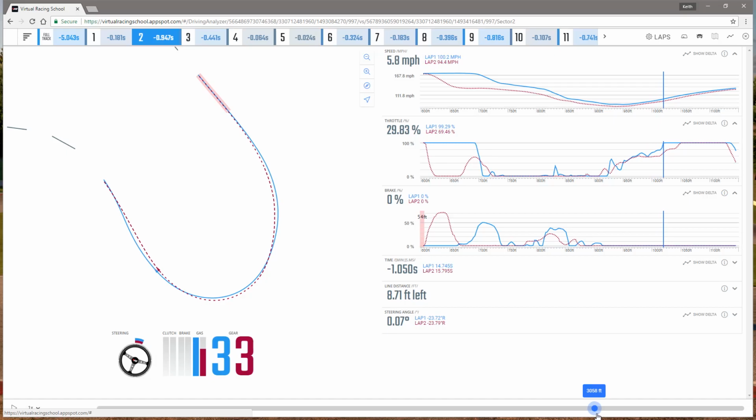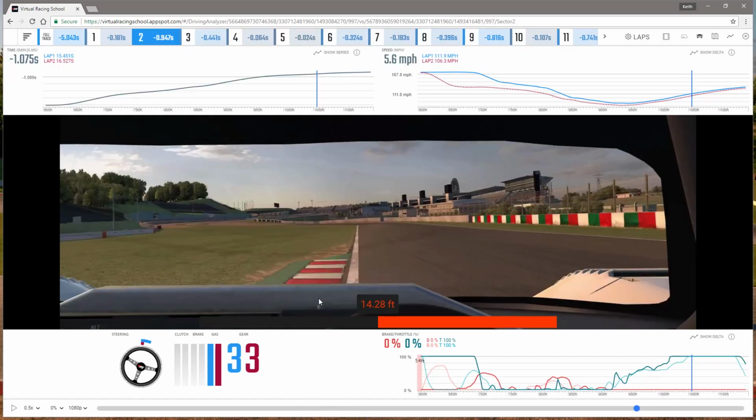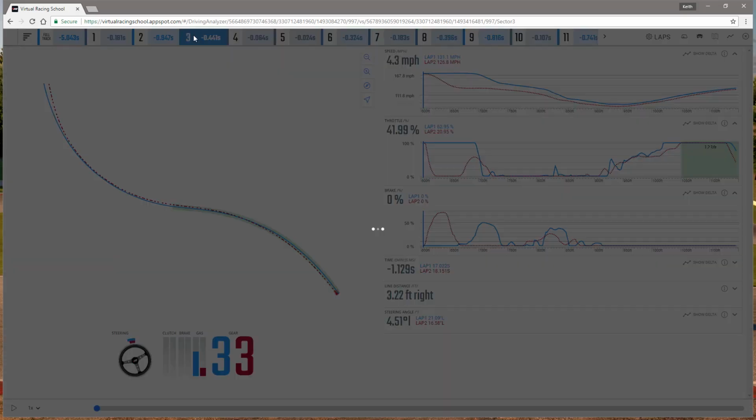So this is the full throttle point, and I'm using more of the track here on the exit. So if we look at the difference right here, where there's about a 14-foot difference, you can see where I'm coming all the way out onto the curb, and he's a little bit further to the right here. So just making sure to use all of the road, which will allow you to get back to full throttle sooner. Okay, so let's jump to the next sector.